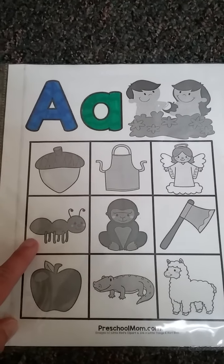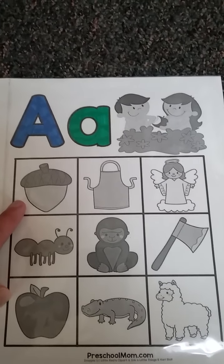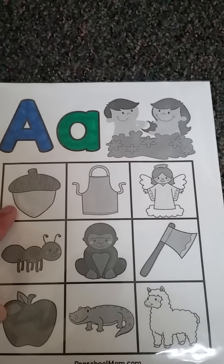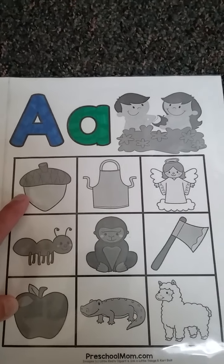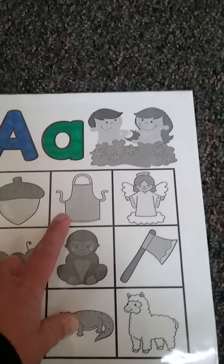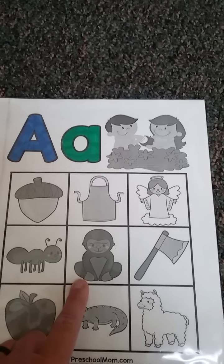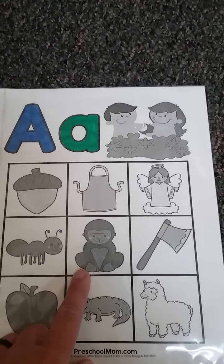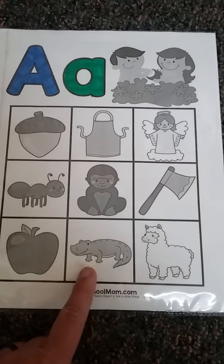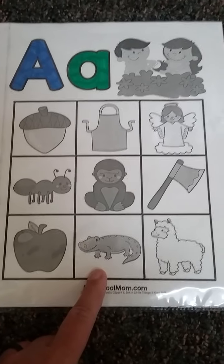And let's take a look at some of our A pictures. There's an apple. And what is this little insect? An ant. We have an acorn. Sometimes A will say his own name, like an acorn. Here's something we wear if we're working or cooking to keep our clothes clean. An apron. This is a big monkey called an ape. Again, we hear A saying his name, ape. Down here, we have an alligator. Alligator makes the ah sound. Alligator.